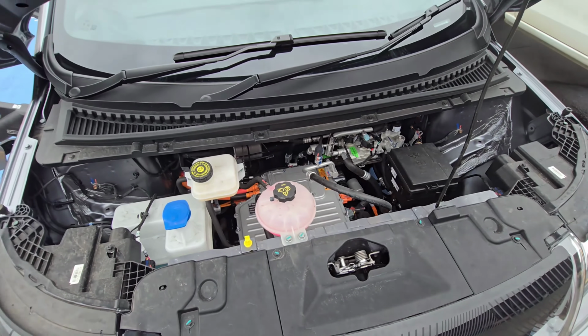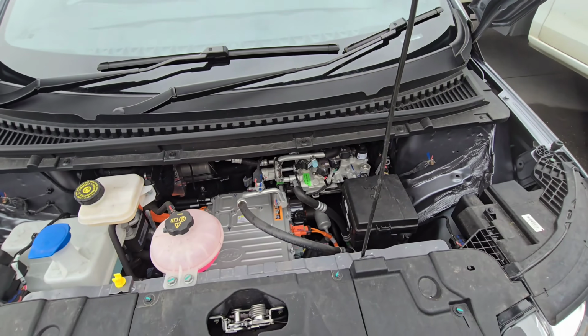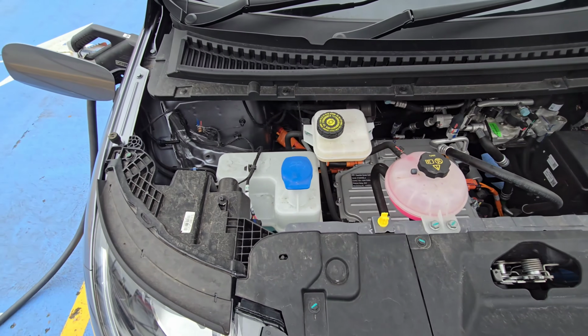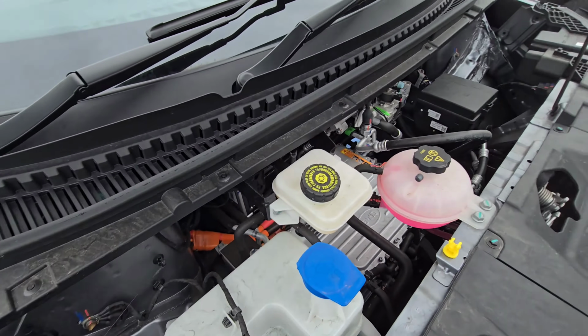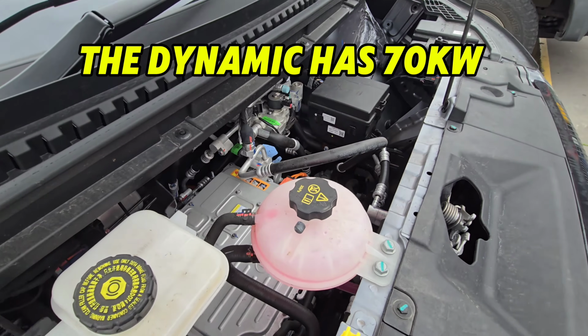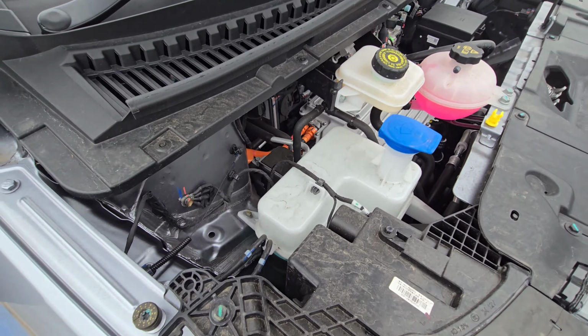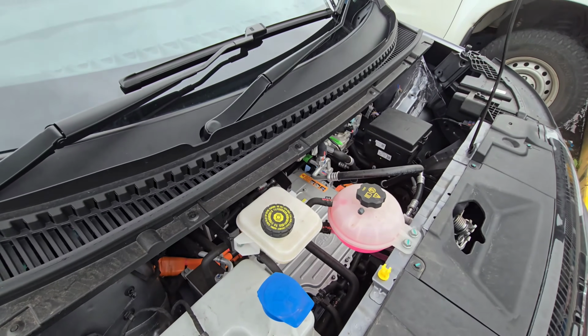There's no frunk in this one, and the little bar to hold it up is on the opposite side, so it looks a little bit different. I'll put on the screen how many kilowatts it is, but there's not very much room in there, so I don't know if anybody's done a frunk for this. You could probably look online and see, but I don't think there'd be much room for a frunk.